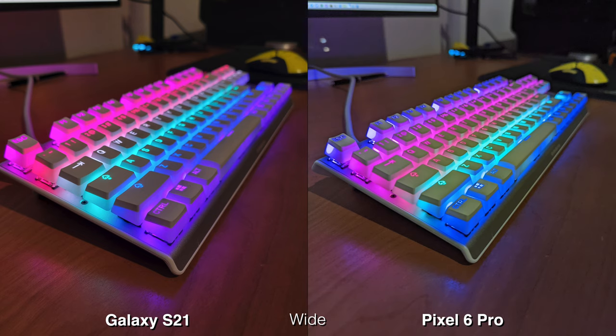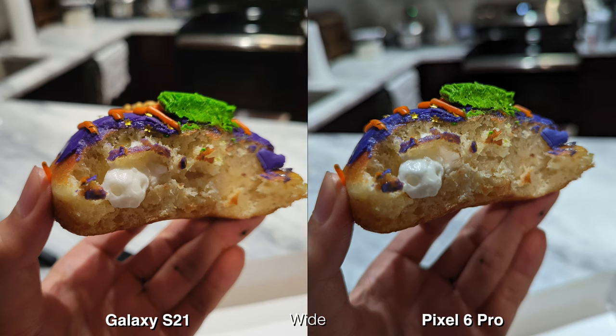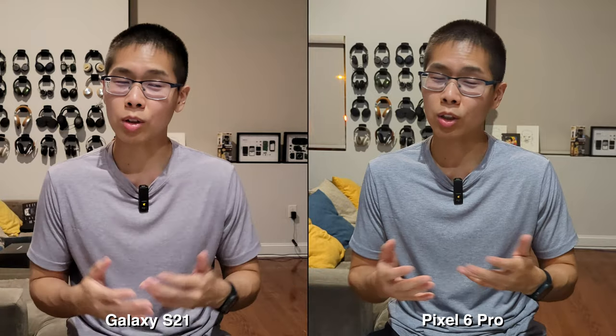But anyways, what do you think about these camera samples? Do you think Pixel stepped up the game with their new sensor? And let me know if you're planning to still get the Pixel 6.